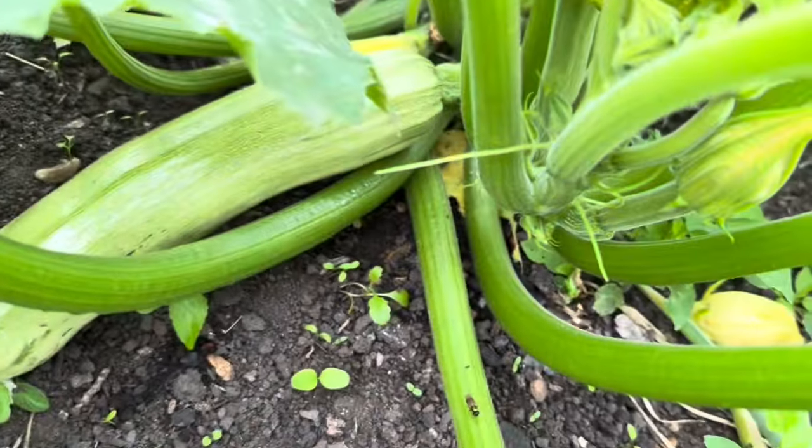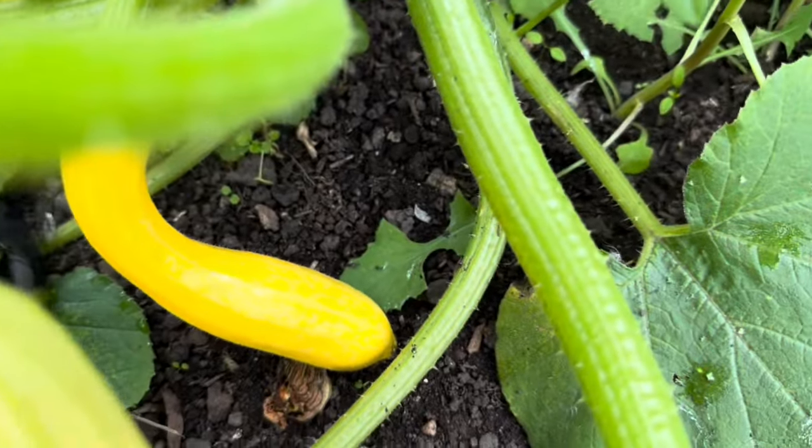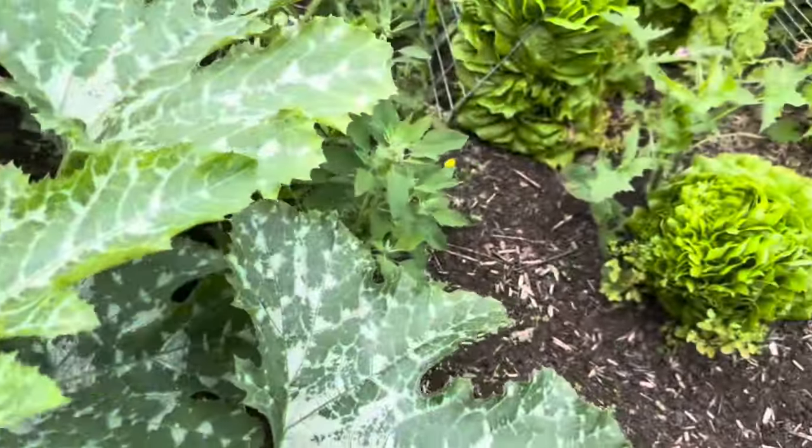There we go, some courgettes. There's a couple of varieties. This one is a nice yellow one, and there's some others down there.